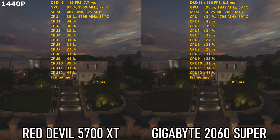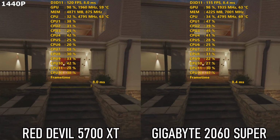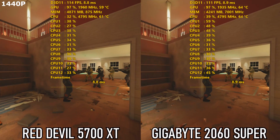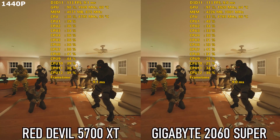With all of that out of the way, let's get into our game testing. So for all of my comparisons here, we were running on the same system. It's a closed system with an i7 8700K at 4.8 gigahertz, along with 16 gigabytes of DDR4 memory at 3200 megahertz.